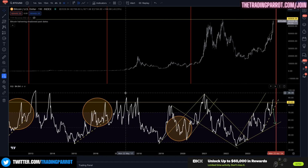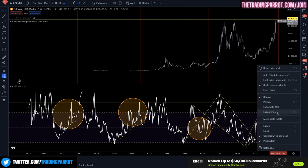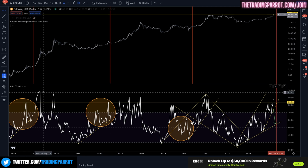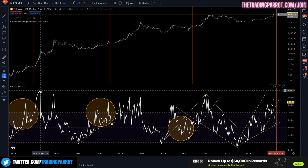And now if I scroll away and I show you the chart in a logarithmic way, you're going to be able to see that each cycle we challenge this level, but we never pass it through prior to a halving event. The RSI crosses above 83 only post the halving event, and it always does bearish divergences after that. Let me show you.